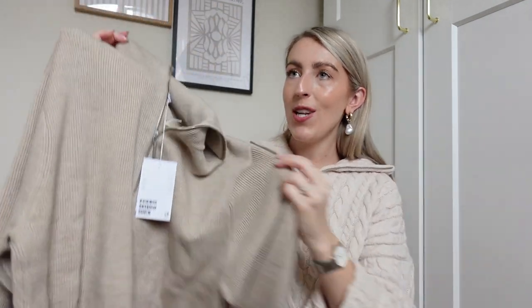I actually spotted this on the way out. So when I was going to the till to get those ones, I was like, oh my god, I need this. So I didn't get a chance to try it on, but I've already tried it on quickly and it fits me fine. Absolutely lovely. I just love the quality.